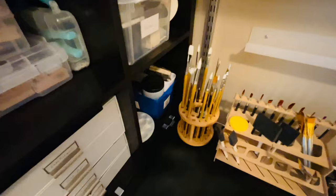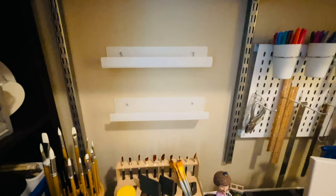And I put this up just now. I was going to use it to hold little paints, so I'm probably still going to use that. So I'm just going to leave that up there for now. And when I get little paint bottles, I can put that there.